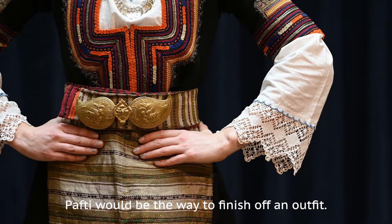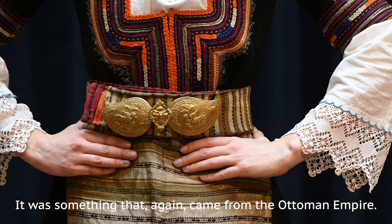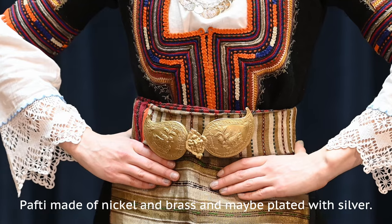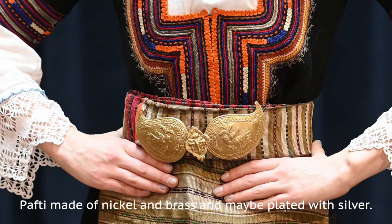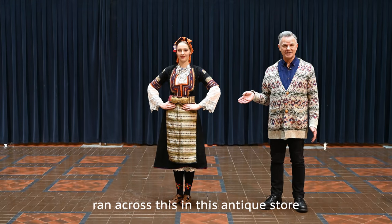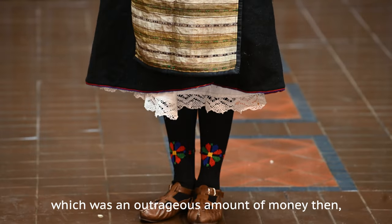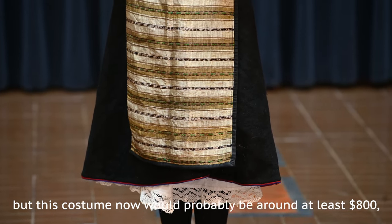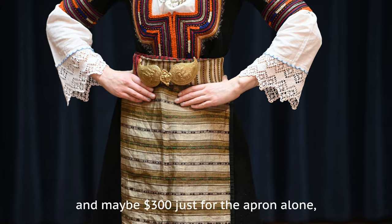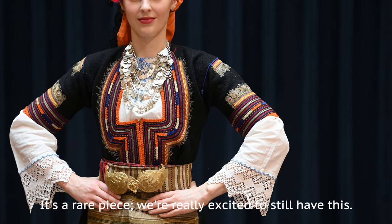Pafti would be the way to finish off an outfit, and it was something that, again, came from the Ottoman Empire. It was originally worn by nobility in the Ottoman Empire, but pafti were made of nickel and brass and maybe plated with silver. I was flabbergasted when I ran across this in this antique store, because I think we paid maybe $150 for it back then, which was an outrageous amount of money then, but this costume now would probably be at least $800, and maybe $300 just for the apron alone, and another $150 for the belt. So it's a very rare piece. We're really excited to still have this.